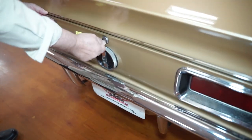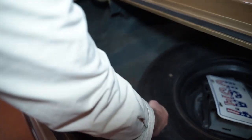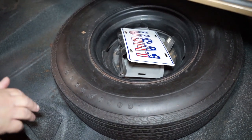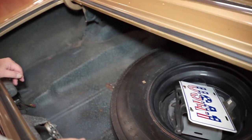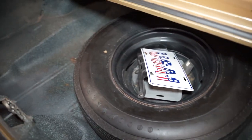RS designation on the gas cap the way it should be. Original type spare tire. In fact, it is the original spare tire. It needs some air in it, but it is a Goodyear bias ply tire from the era. Has the original jack and base for it also. You can see the trunk area itself is very clean, in very, very nice condition.